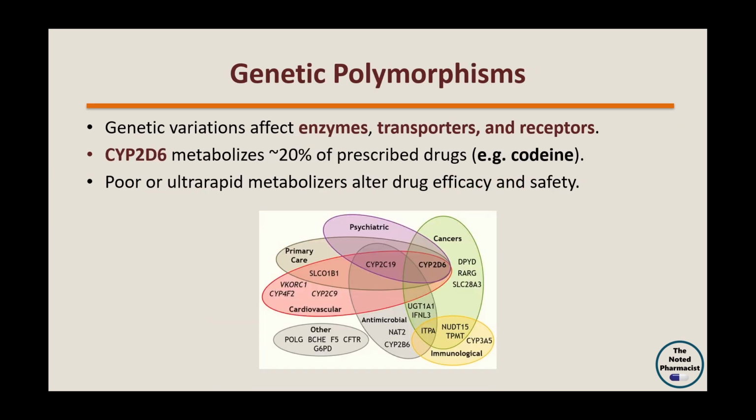Let's look at genetic polymorphisms. Genetic polymorphisms significantly impact the function of enzymes, transporters, and receptors, altering drug metabolism, efficacy, and toxicity. A prime example is CYP2D6, an enzyme responsible for metabolizing approximately 20% of clinically prescribed drugs, including codeine. Variations in CYP2D6 genes result in poor metabolizers, who may experience therapeutic failure, or ultra-rapid metabolizers, who are at risk of drug toxicity due to elevated active drug levels. These polymorphisms underscore the need for personalized medication strategies to optimize therapy.